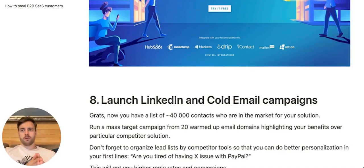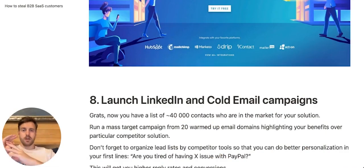However, if you are trying to sell to companies who have never purchased a solution similar to yours, you need to sell multiple things at once. You need to sell them on the thing that they have a problem. You need to sell them on your solution. And after you sell them on the solution and problem, you also need to overcome all the objections so that you convert them into your tool and not into a competitor one.